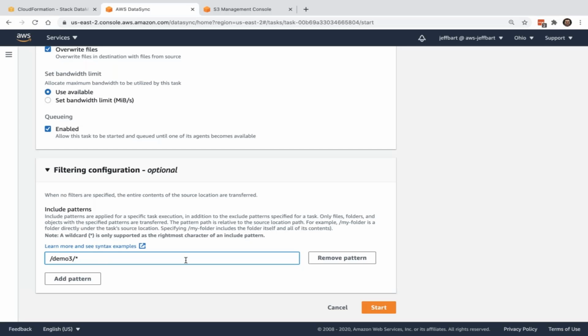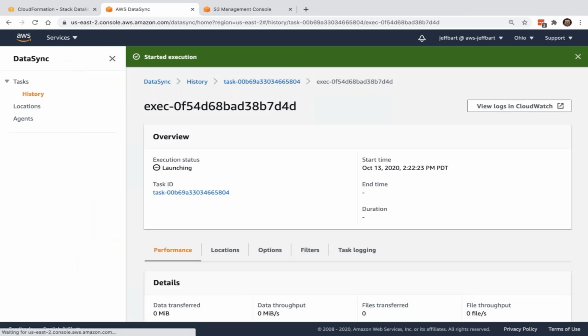And that pattern is relative to the directory on my source. So in other words, DataSync is going to append this to whatever I put as my mount point for NFS, which if you remember, we added /media/data. So the path that we're going to use is /media/data demo3, and then we're going to copy everything in that folder. And I'm going to go ahead and hit start. And again, that task is launching.